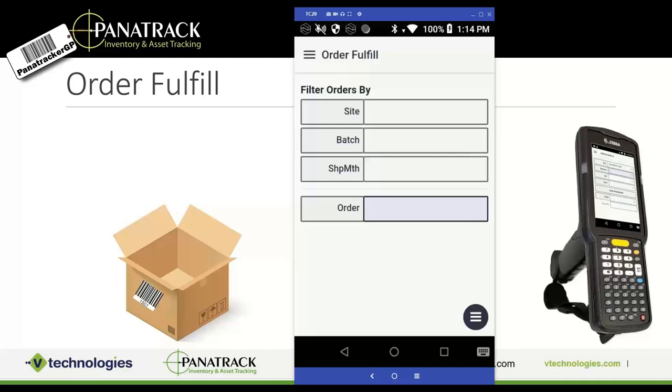We have the ability to filter orders by site, by batch, even by shipment method. As long as that data is captured in GP, we make that available to the user. If for some reason we have a paper pick list, we could even barcode our order number on that. To give you a quick example of the three different ways Panatrack can enter data, the first one, of course, is going to be a barcode scan.